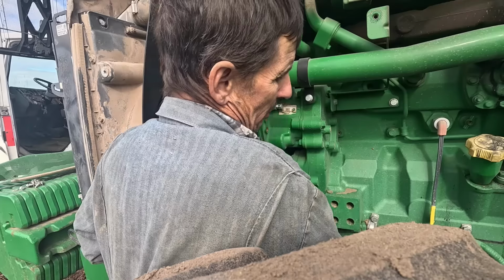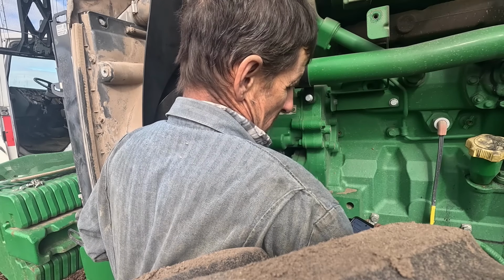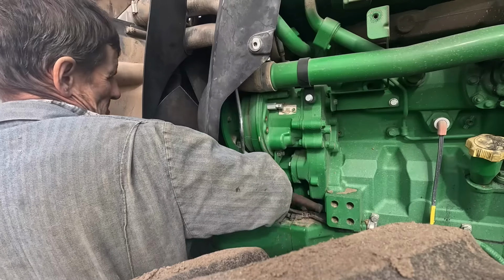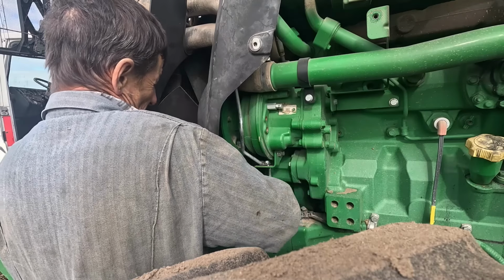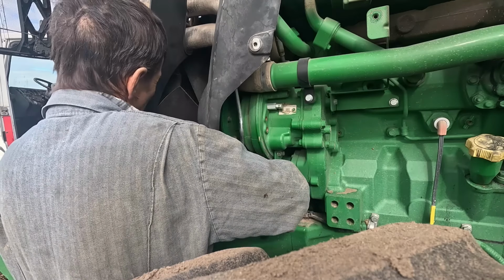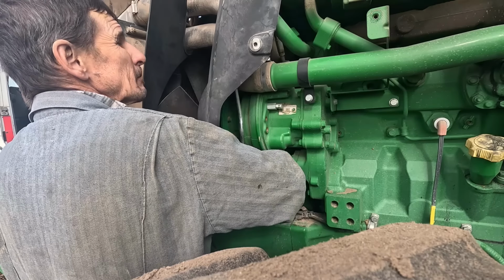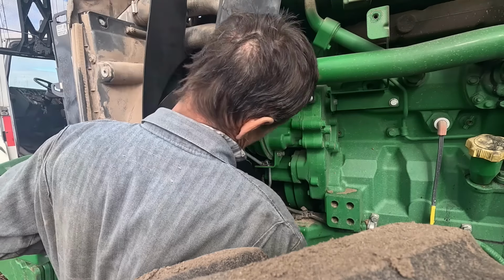Let me guess, it's gotta be a cow truck. Nope. Guy he's just talking to has no service. Alright.